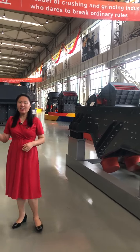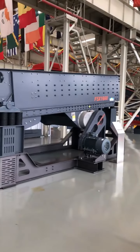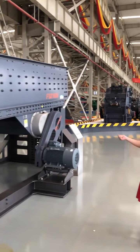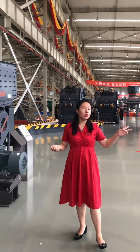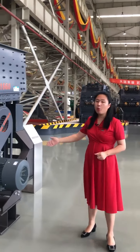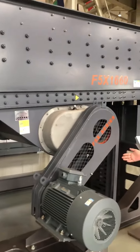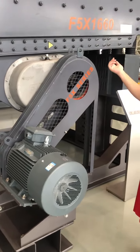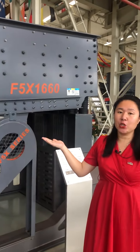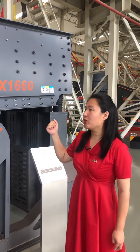Another kind of feeder is the VSI6X feeder. You can see this is different from the GF feeder. The GF feeder only has two vibrators, but the VSI6X feeder has one motor. You can see the motor here. It has a motor to give power to the feeder. We also say this feeder is a heavy duty feeder, and it has a special design.